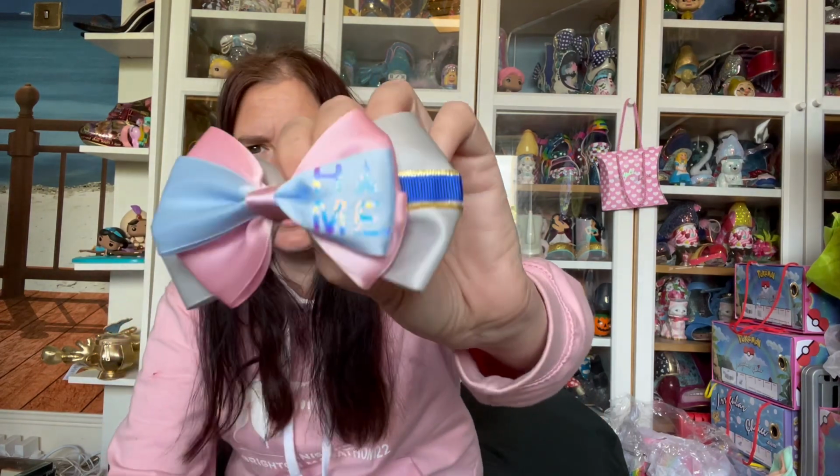So they're a little bit like the 30th. I know they're nothing like the 30th, they're completely different colours. They say home and it's got a little castle. Oh, that's cute. I love the blue as well, and the blue and the pink. That's so cute.